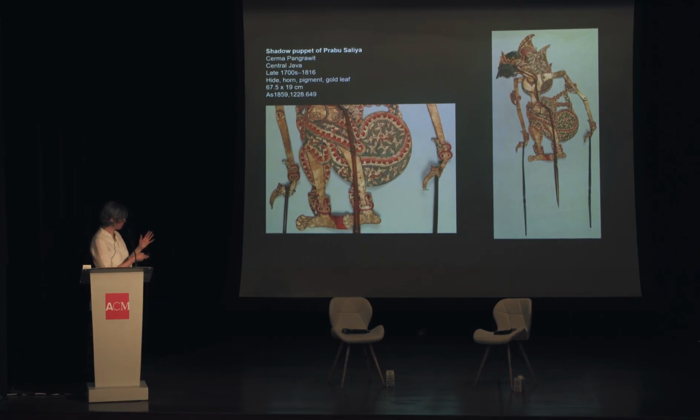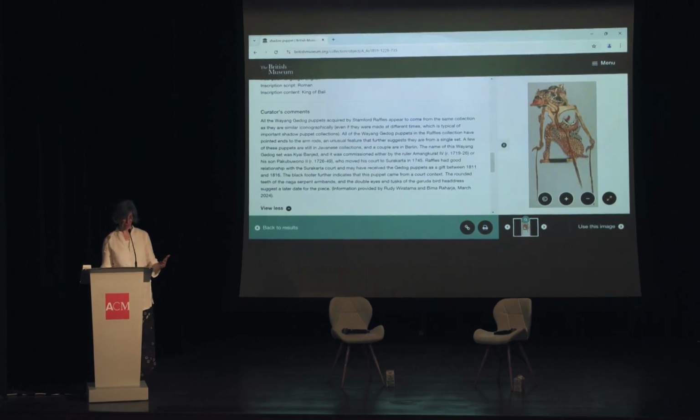It's an ongoing project. We are still in the process of writing the article. We're talking about possibly doing a book. We will have to see what's possible. But one of the things that is happening for sure is that all this information that we're generating, we are putting online. So if you go to britishmuseum.org/collection and put in Raffles or Shadow Puppet and Java, you will come up with what we've got. And as I'm going through the collection with an Indonesian volunteer who is also doing her PhD at the University of Oxford, we are adding all this information in so you can see all the research that we're doing anywhere in the world as long as you have internet.